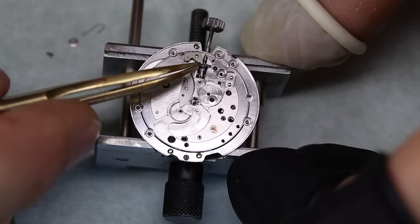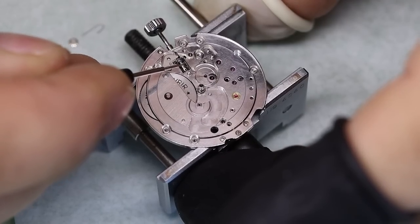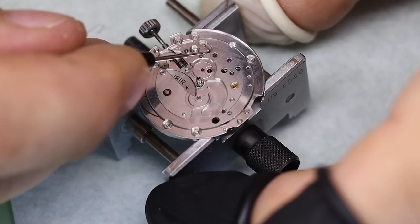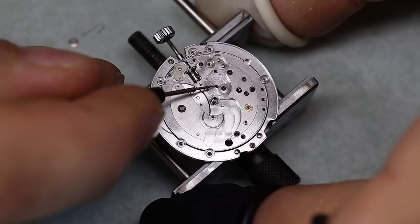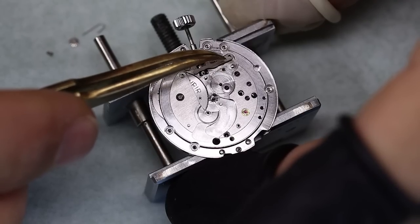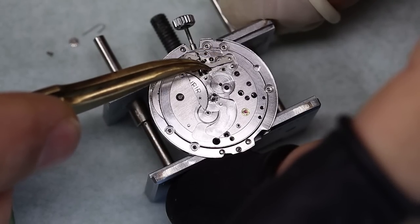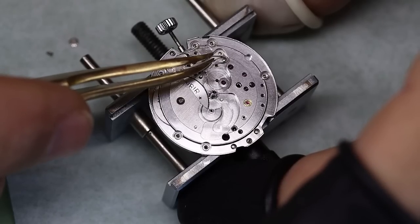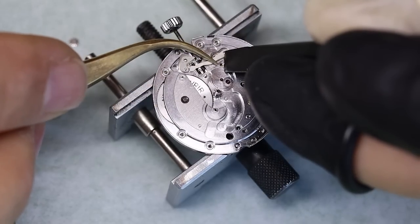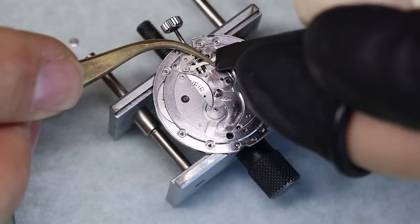Lubrication is actually a very important part of watchmaking. Making sure you lubricate enough, but not too much, and that you use the right lubrication. So what we're putting on here on the different posts where the wheels on the dial side will run is relatively thick oil. Whereas on the keyless works, where you have metal parts, steel parts rubbing hard against each other, we're using this blue grease that I showed you.